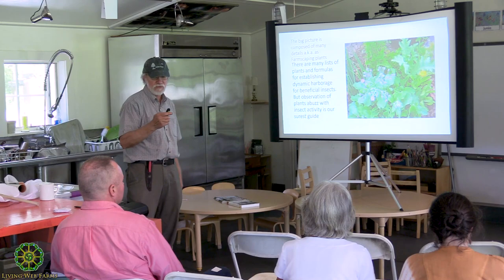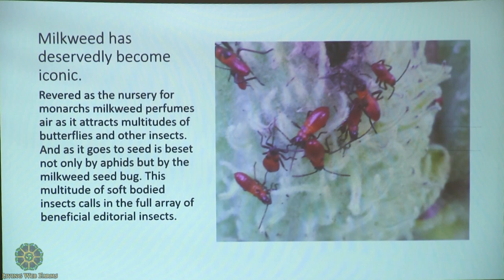All right, milkweed has deservedly become iconic. It's revered as the nursery for monarchs.